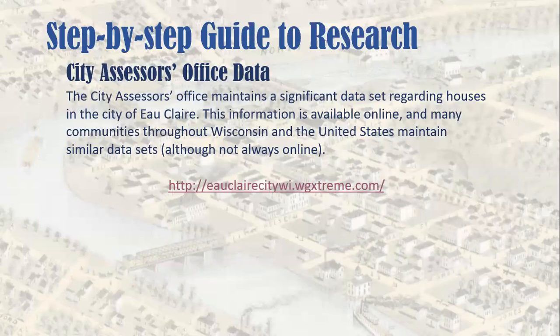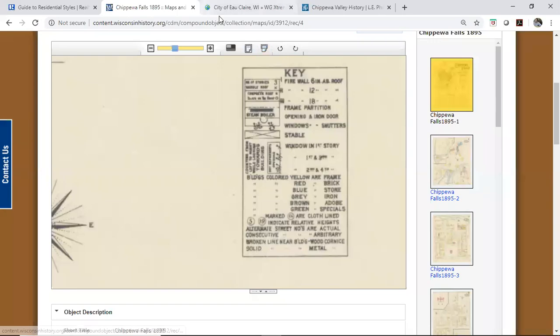So let's talk a little bit about City Assessor's Office data. Our City Assessor's Office maintains a lot of information about houses here in Eau Claire. We're going to jump over to this website here, and I'm going to share some information about what we can find and how we can search that resource.